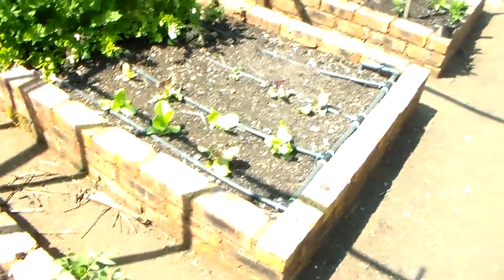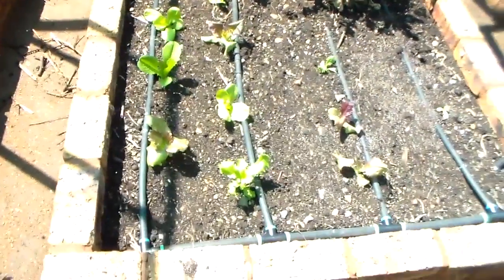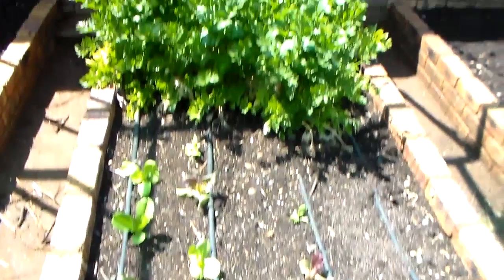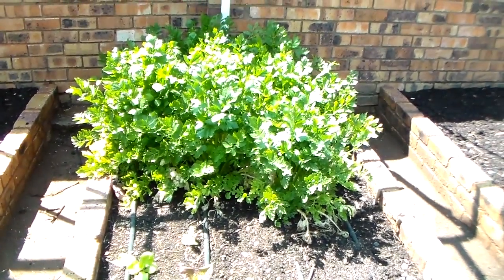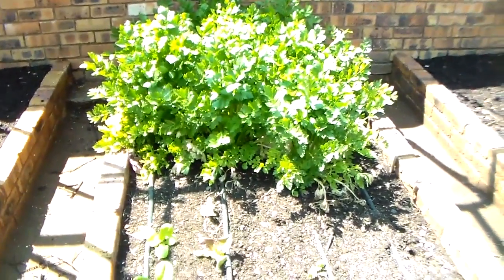In the bed next to it, I've got some lettuce that I planted last weekend. The celery's still there. Nothing much happening with the celery. I need to start getting through that to make some space for some more salad.